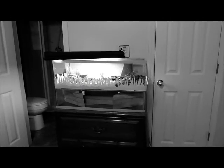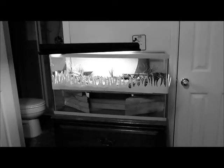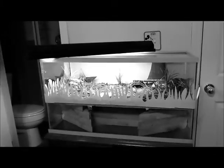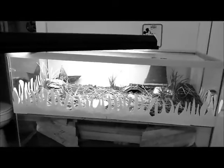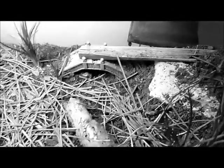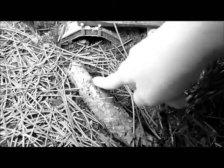This is where Little Dude lives. Box turtles like it to be really humid and they need a lot of airflow. They need a light and they need heat and so on. He likes to live, see, there's dirt and monkey grass. This is real monkey grass. He's got this stick to go over. This is his bunker. This is his stick.